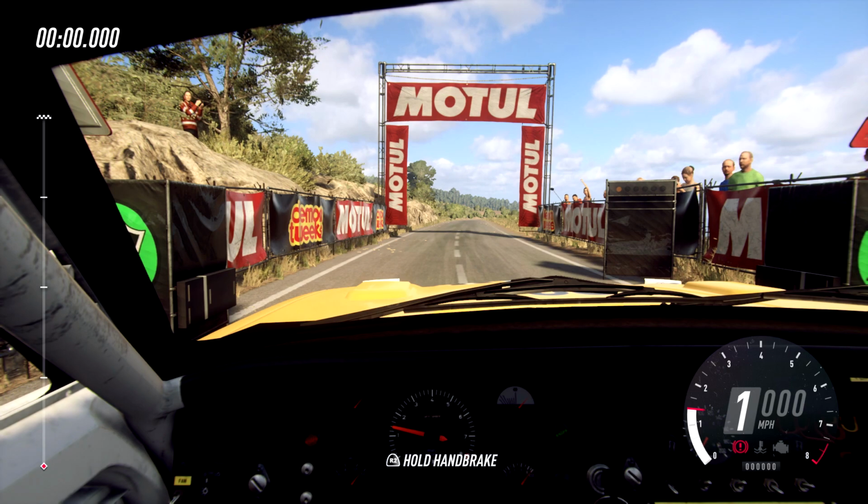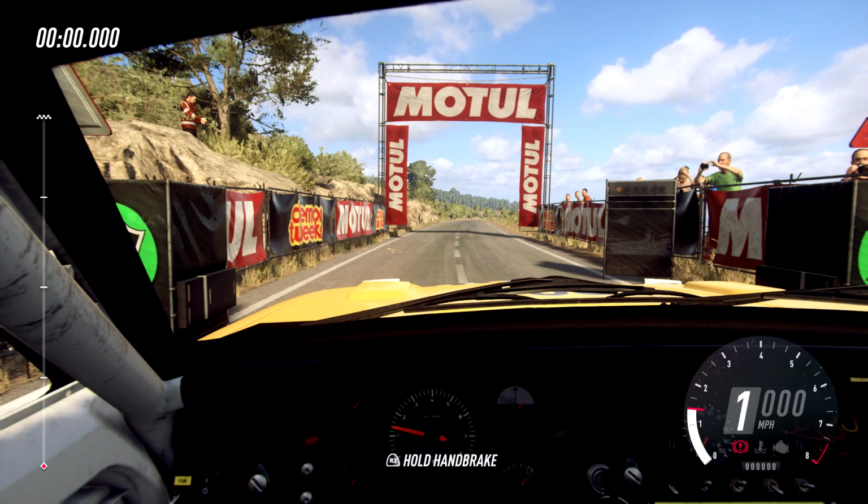Okay then, guys, so here we are. We're just about ready to get things started. In the small amount of time I did have a little go with this around Monte Carlo, and it did feel like it had quite a decent amount of grip, so I'm keen to see what it can do with soft tyres around the completely bone dry tarmac of Spain.